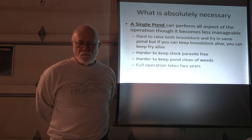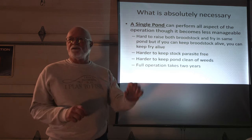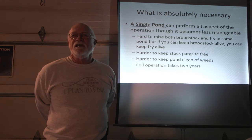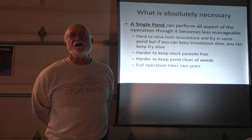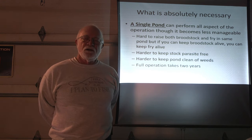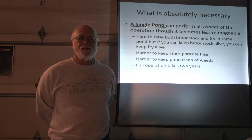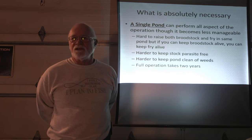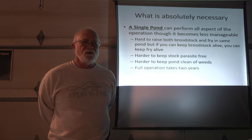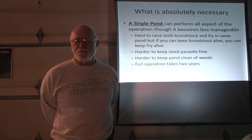So basically, it's hard to raise both the big fish and the little fish in the same pond since they're cannibalistic. If you had a bait fish, I would recommend, let's say, a fathead minnow, because they pretty much mind their own business. They're not cannibalistic on perch, but the perch are certainly cannibalistic on them.